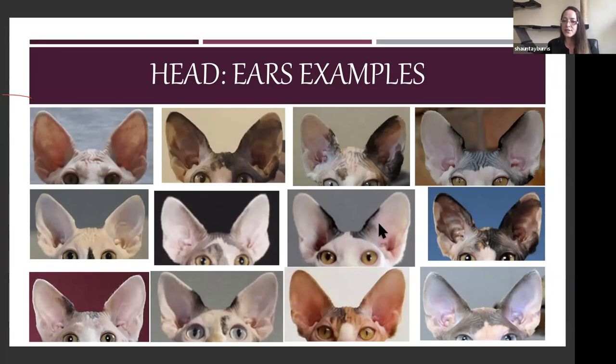Cornish Rex ears are almost as wide at the base as they are at the tip, which gives a much more conical appearance to it, more rabbit-like. The Sphynx is wide at the base with more of a tapered, rounded tip. All of these cats' ears are set really beautifully on the head. For the ones where you can see the eye level, the exterior corner of the eye lines up with the edge of the ear on each of these cats. That's what you're looking for with the ear set.